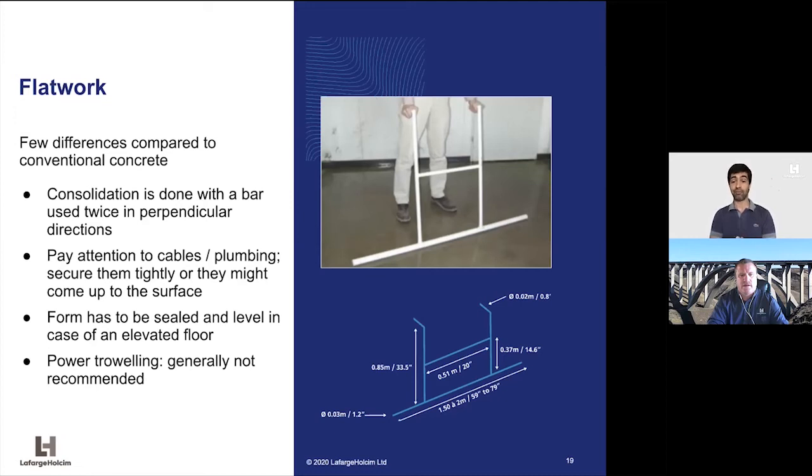If that's an elevated floor, same recommendation as for vertical. You have to make sure the formwork is sealed. Otherwise, you will have leakage at the bottom of the formwork, which, again, at best, will give you honeycombing.